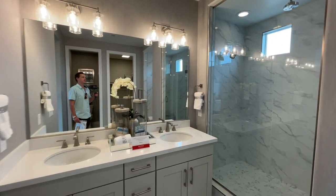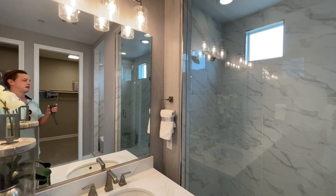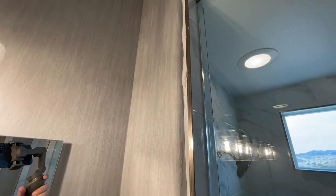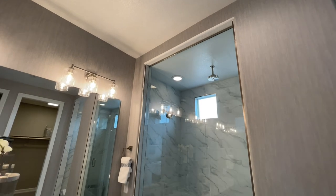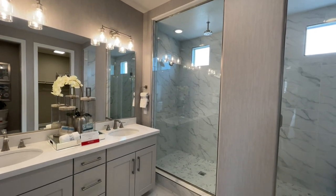So one thing to note. And again, when you're doing your walkthrough, if you're buying new, I always go to my walkthroughs. Make sure you walk it because obviously it's been touched up, but they didn't do the best job. You want to walk it, make sure that the home is the way you want to take delivery of it. I always go to my walkthroughs with all my buyers.